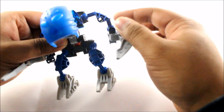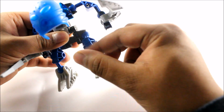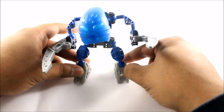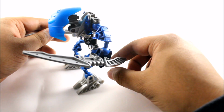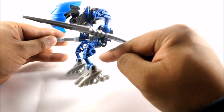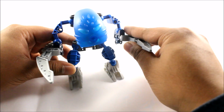Now the odd thing about the set is the fact that they've used the Borak limb pieces instead of the usual generic Voya Nui Matoran pieces that they use for the limbs. It was a bit of a surprise, and it kind of begs the question, would she be taller than the rest? Because I think these pieces are just a bit more angled, closer to 180 degrees than the others. You can see there, it's got a bit of an arch in comparison to the others, how they've got a much bigger arch. I'd say about 90 degrees, so I'm not sure. So yeah, I'll have to compare and see when I put them next to each other.